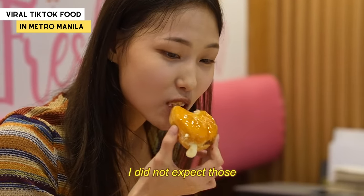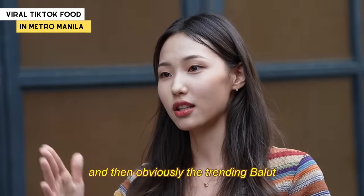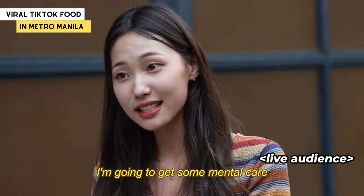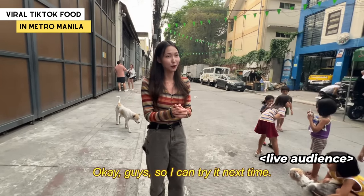Everything I tried, starting from the palabok, I don't like palabok, but also the donut, I did not expect those to taste that good, and being affordable as well. And then obviously the trending balut, it was really good. I was shocked by the flavor. Although I couldn't have the sisiw. Next time I'm gonna train. I'm gonna get some mental care so I can think that it's just meat, okay guys? So I can try it next time.